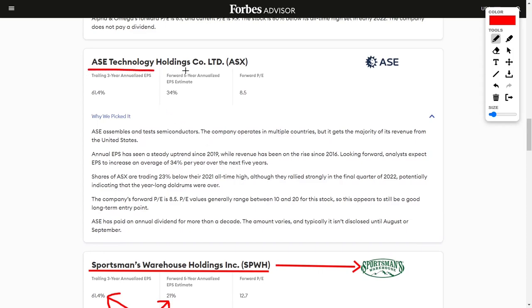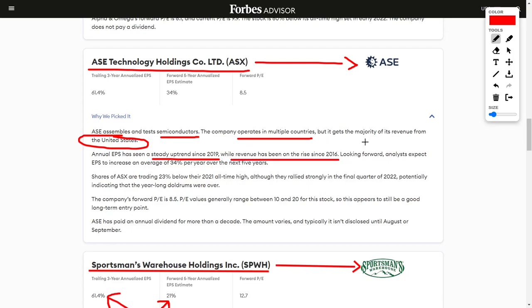Our next top pick is ASE, which is a company that assembles and tests semiconductors worldwide. While most of its revenues come from the United States, ASE has been seeing steady growth in its annual earnings per share since 2019, and revenue has been rising since 2016. And guess what? Professionals predict that earnings per share will increase at an average rate of 34% per year over the next 5 years. That's absolutely crazy.